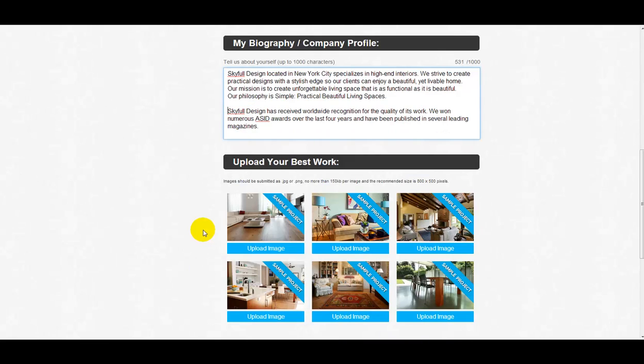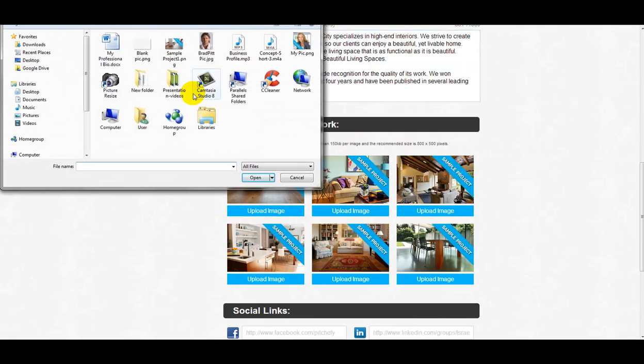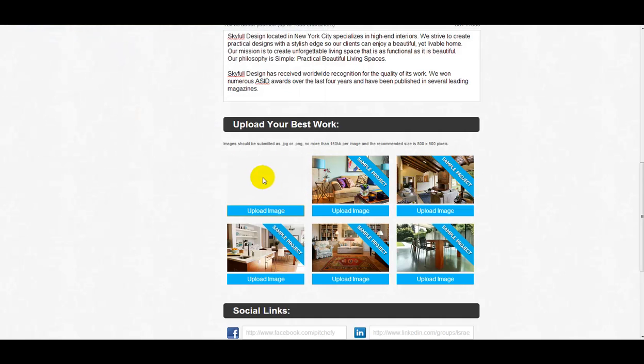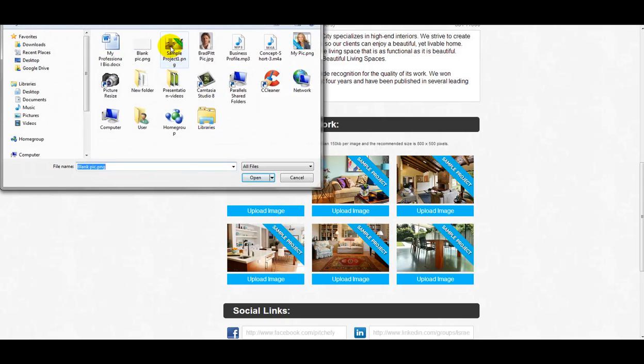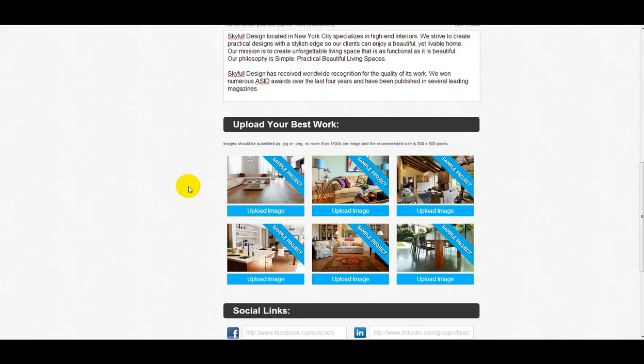Now you have the option to upload some of your best works for potential clients to see. You can upload up to 6 photos. Of course, you will no doubt be sending your potential customers a portfolio anyway, but this is another way for you to impress them. Please notice that the file should be JPEG or PNG, no more than 150 kilobytes per image, and its recommended size is 800 by 500 pixels.